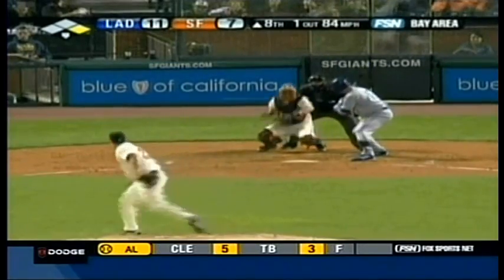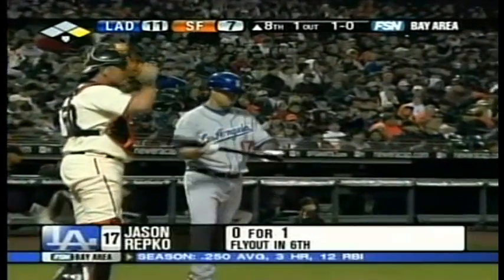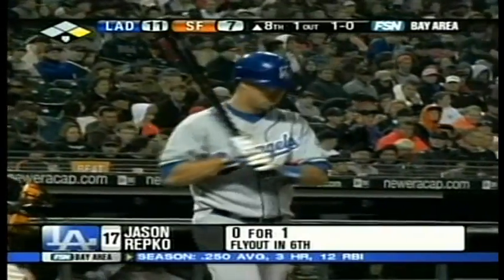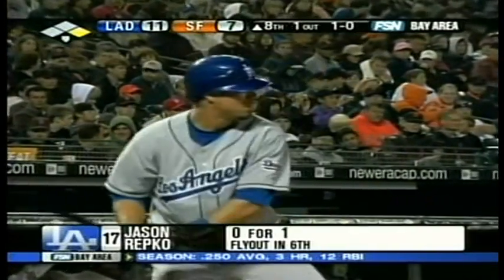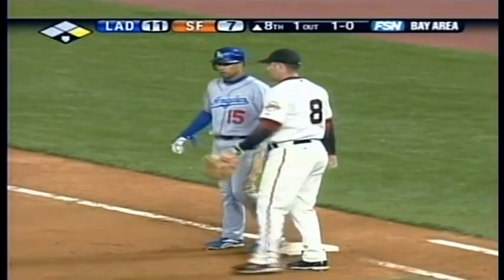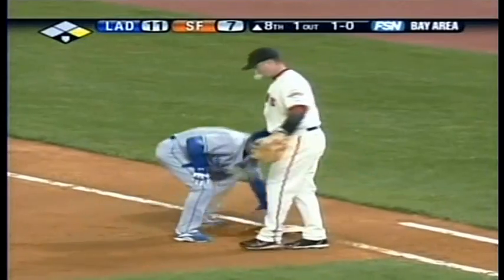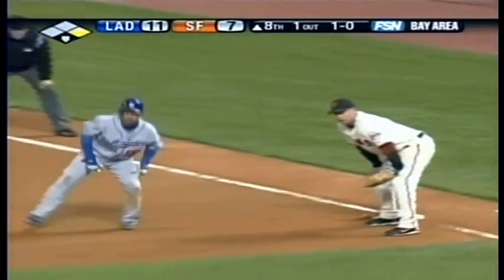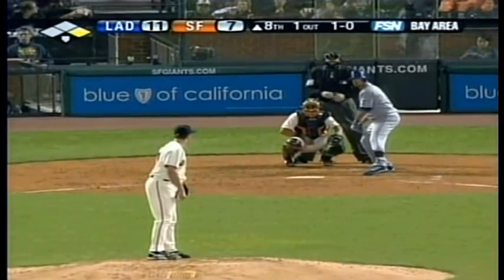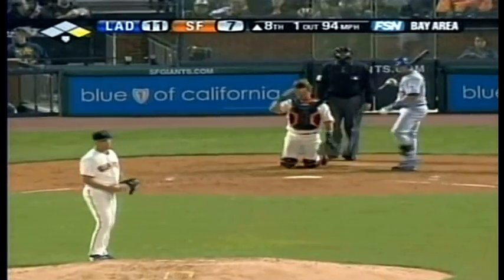Here's Repko. Repko hit one well to left that on contact it looked like it may be gone, but it was Linden who made a nice catch in front of the wall in left field. Job of trying to keep Furcal close. Now I didn't think that was going to be an issue when the Giants were down 10-0 in the third inning. I don't think they'd be worried about holding runners on close in the eighth inning, but the Giants have battled back.